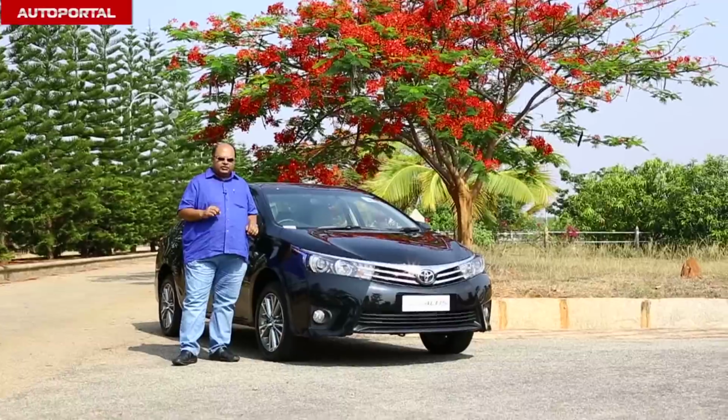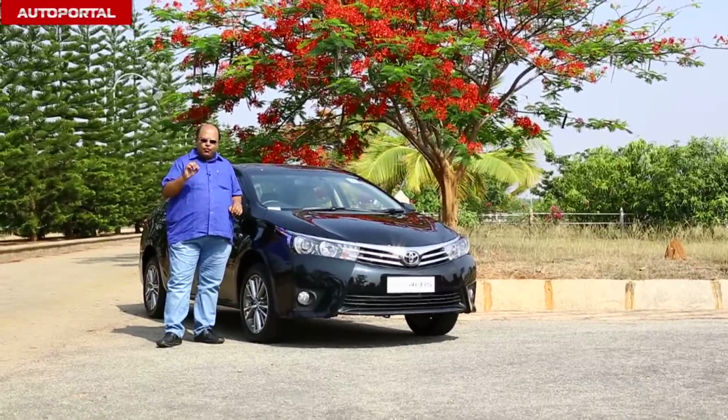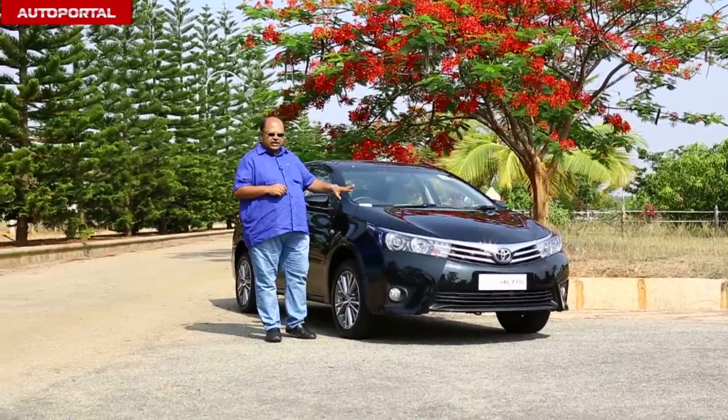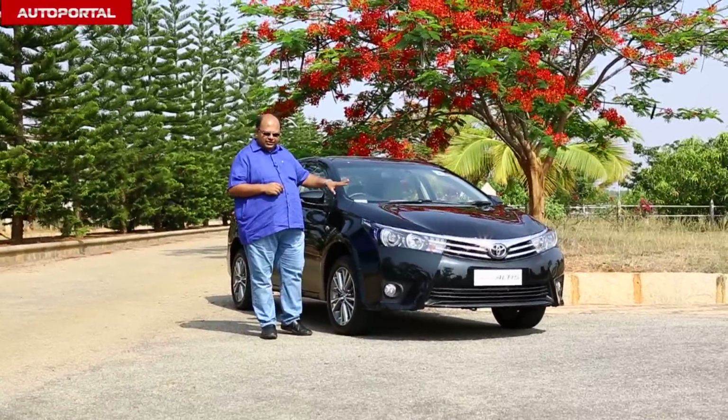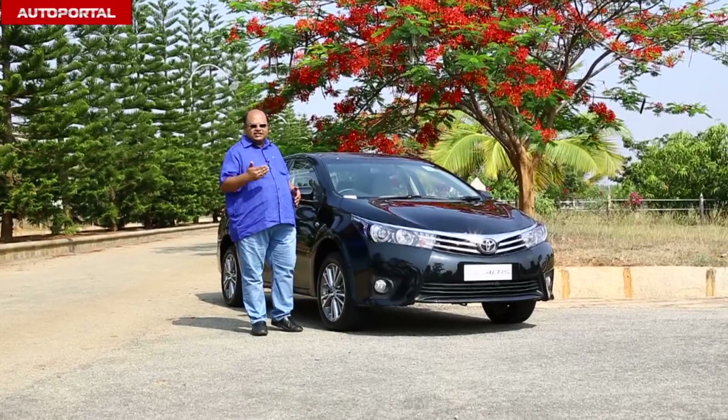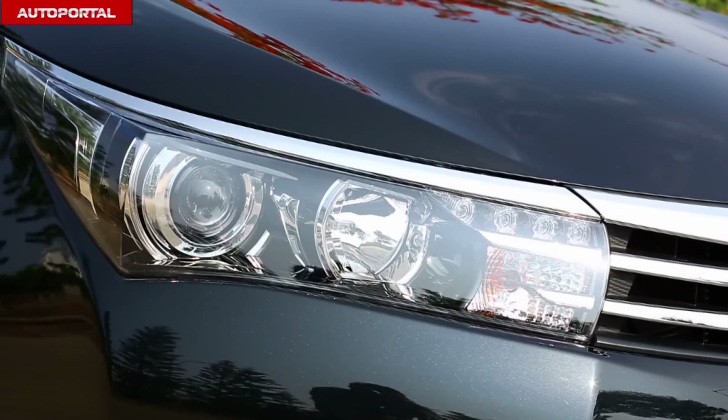Let us now talk about a few features of this car and what makes it so great. I would of course start with the design. The new Corolla is very sharp, very good to look at. It goes for an entire new segment. It targets a very executive premium segment. Just look at these headlamps.